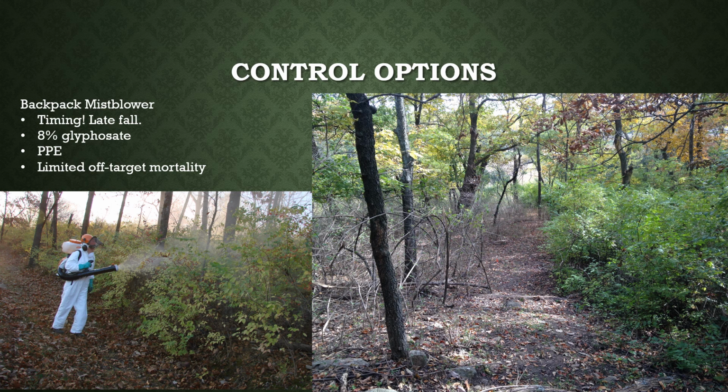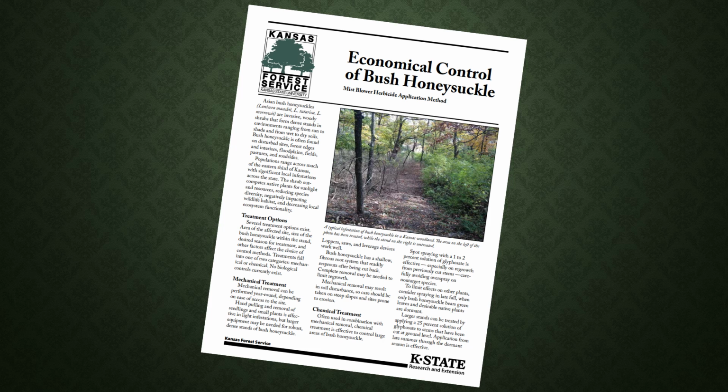One control option that we've been promoting over the last 10 years or so is the use of a backpack mist blower in late fall with about an 8% glyphosate spray rate. It really is effective at pushing that herbicide into the canopy and getting much better coverage throughout the infestation. The photo on the right is actually from woodland near Topeka, and I don't have to tell you which side was treated with a backpack mist blower and which wasn't. If you're interested in this, we do have a publication we put out called Economical Control of Bush Honeysuckle that highlights some of these differences and some of these options.